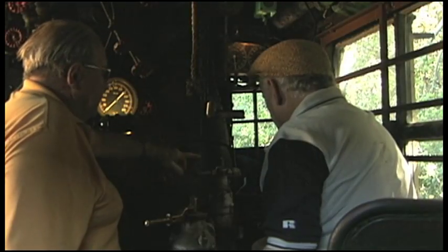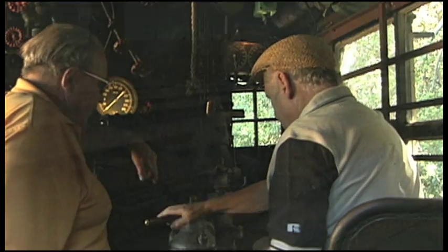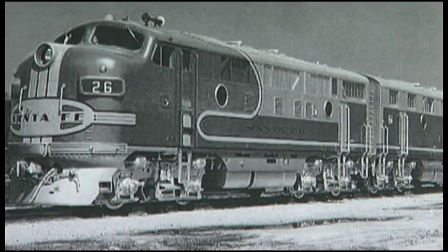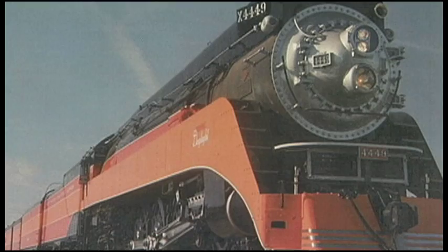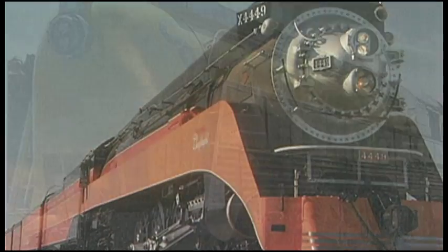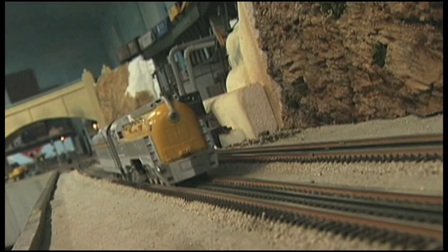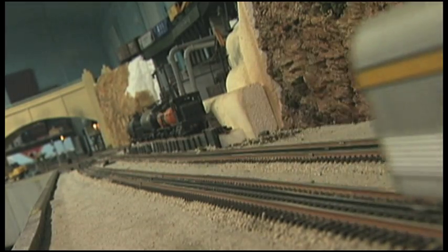I came to being an engineer and a railroad man at a time when the railroads were switching over to diesel engines. And diesel engines were sleek and modern and quieter, but they were never as interesting as the steam locomotives. Those were mechanical devices that caught your attention, caught your imagination.